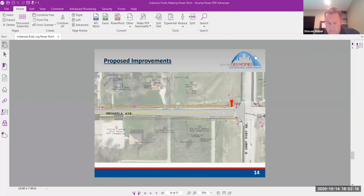Okay, Leroy. Yes, I've got a couple questions. One, between Army Post and Pine, are they going to run an actual sewer line? Or is that storm sewer?